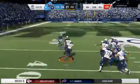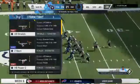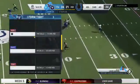They'll keep it on the ground. Dobbins. And he'll be taken down, but not before he works it past the 50. First down, Titans, gain of 12.